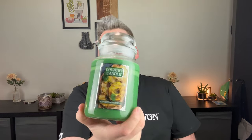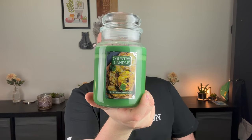Oh, Country Candle Charred Pineapple. Full disclosure, I am a Kringle candle ambassador. I do receive a lot of candles for free from Kringle as PR. This was one of them. I can't burn this, all right?